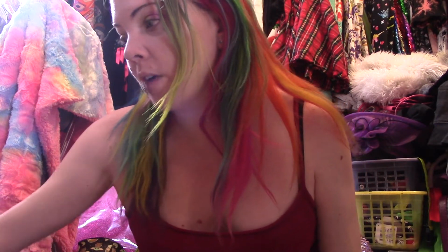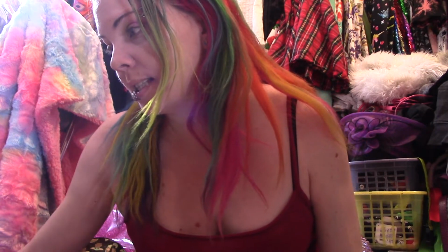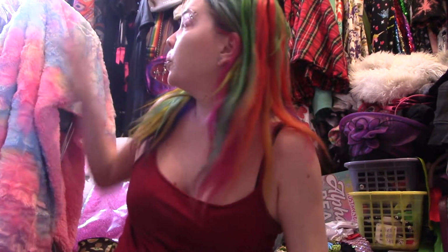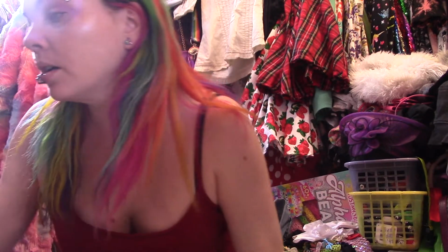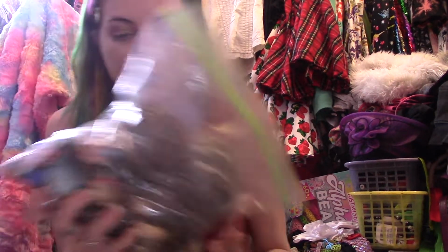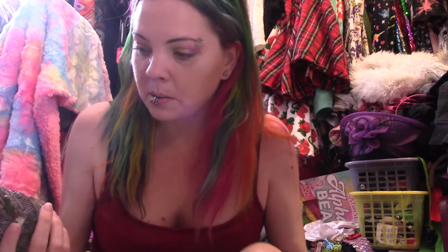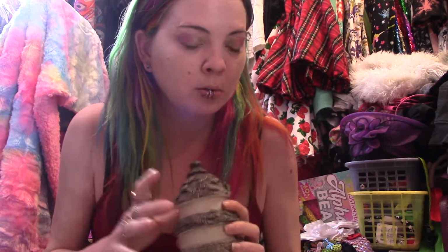Okay, let's see what we have in these bags, because I've added stuff to them since I did that fairy garden. I hope that's not totally blinding because the ring light's right there. So this one is the fairy garden accessories, the one that Barry had the problems in.